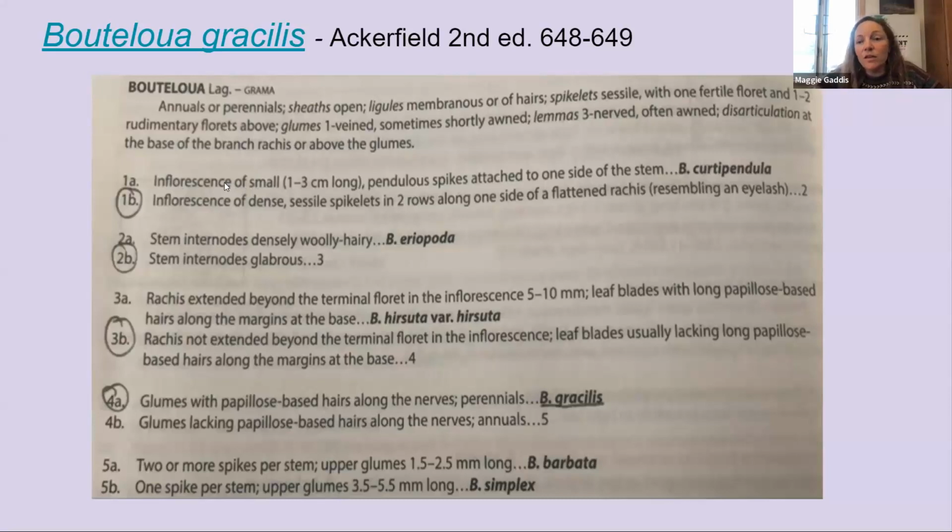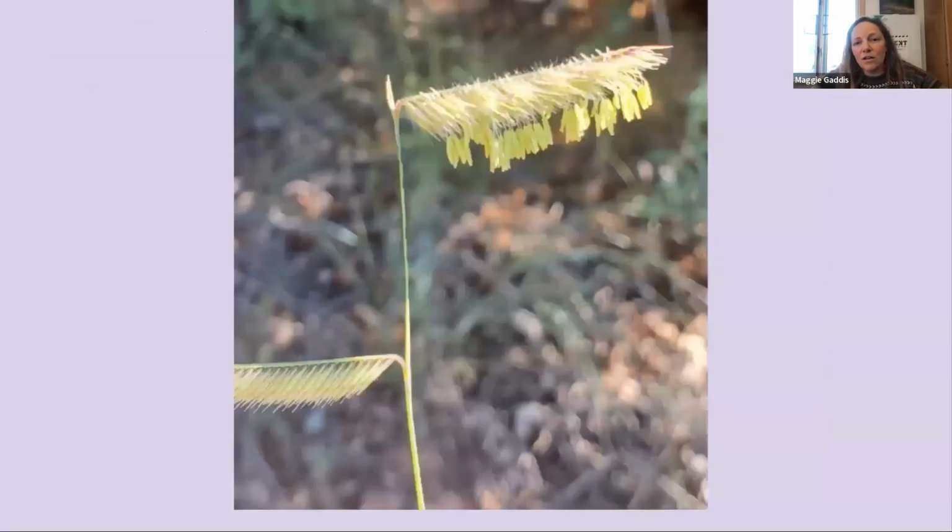So the first choice would be Bouteloua curtipendula, which is sideoats grama. And if you read this instruction, it says the small 1 to 3 centimeters long pendulous spikes, right? So if you close your eyes and think of sideoats grama, there's like a single spike just dangling. Alternatively, we have an inflorescence of dense sessile spikelets in 2 rows along one side of a flattened rachis, resembling an eyelash. So let's take a look.